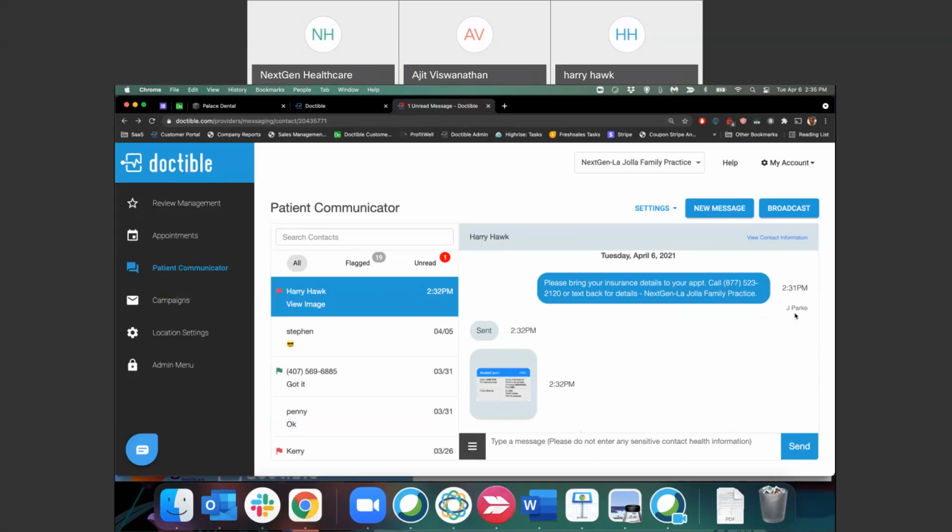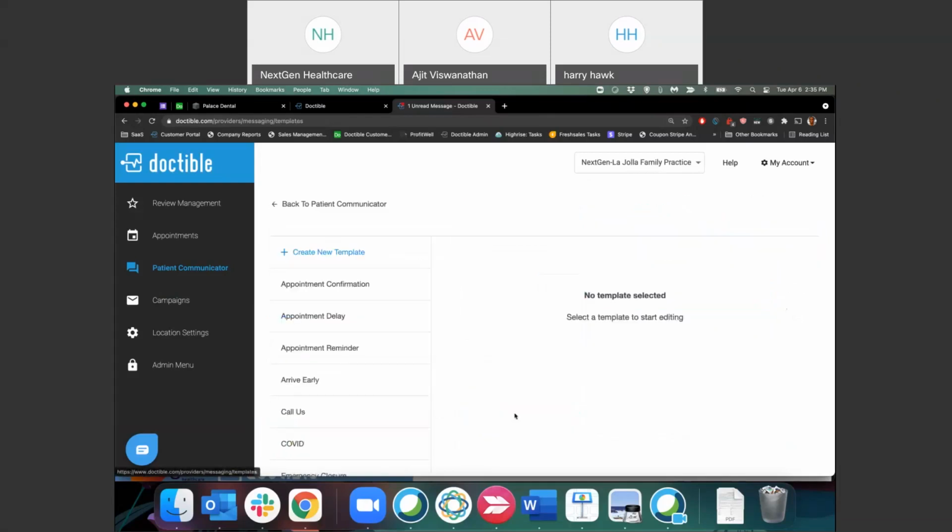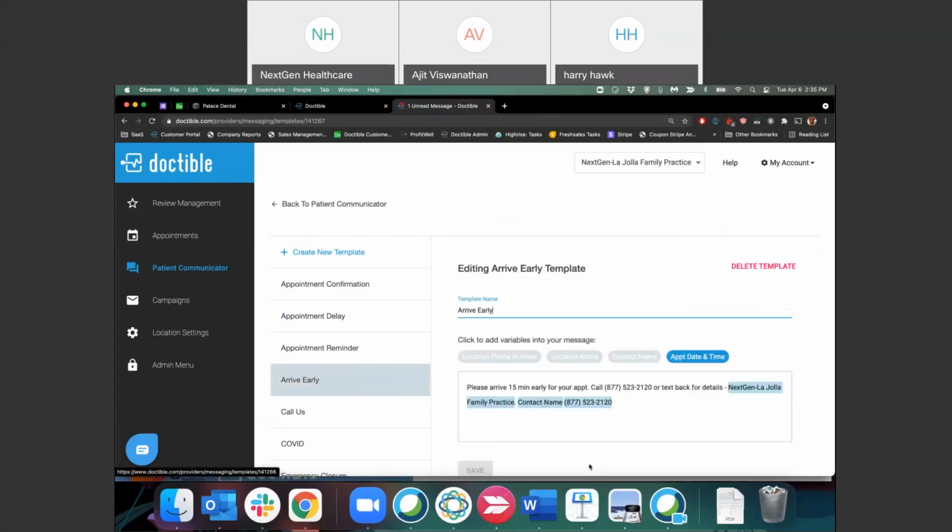The last thing I want to show you that can be helpful is templates. We talked about these different templates. These are all pre-canned templates that we built for you, but you can also manage your own templates. You can add, create, and edit templates. Think about templates as things you're doing again and again that can be streamlined. Your staff is just picking from one of these options and firing off these messages very quickly. So I just wanted to give you a flavor of how texting works.